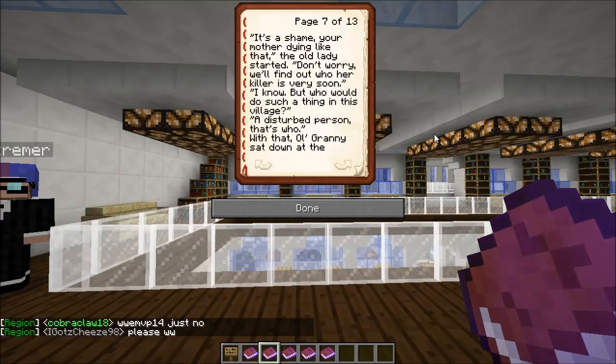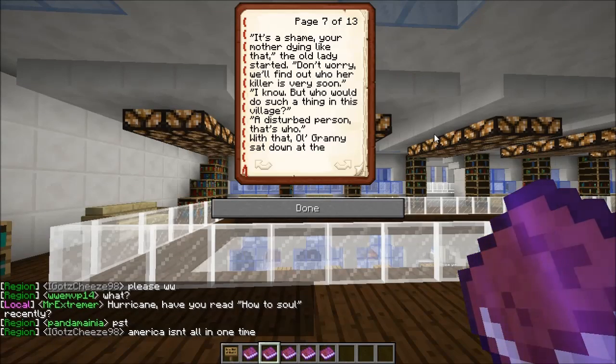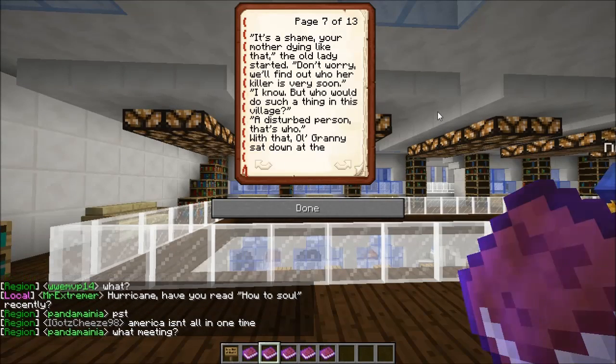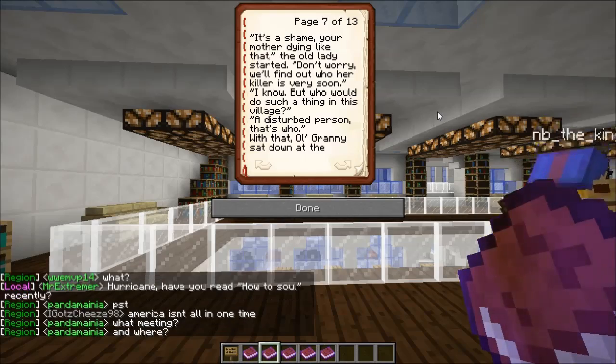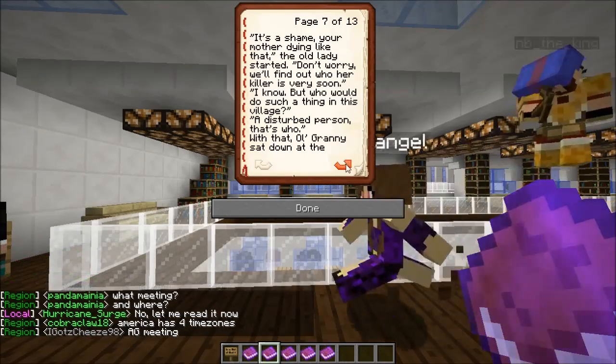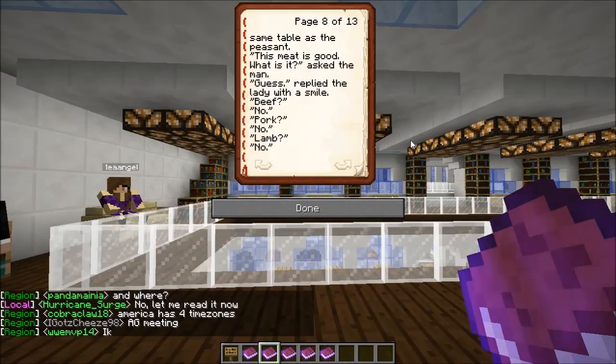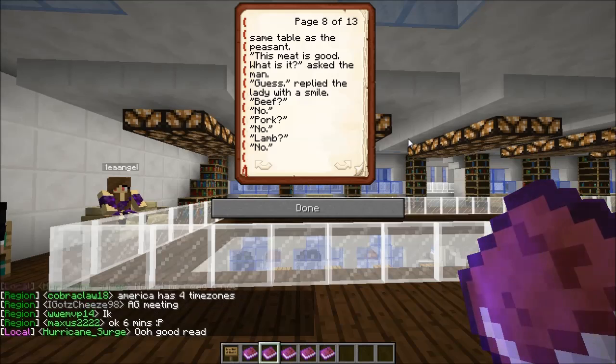"It's a shame your mother dying like that," the old lady started. "Don't worry, we'll find out who her killer is very soon." "I know, but who would do such a thing in this village?" "A disturbed person, that's who." With that, Old Granny sat down at the same table as the peasant. "This meat is good. What is it?" asked the man. "Guess," replied the lady with a smile.